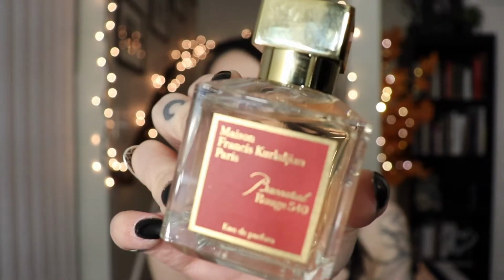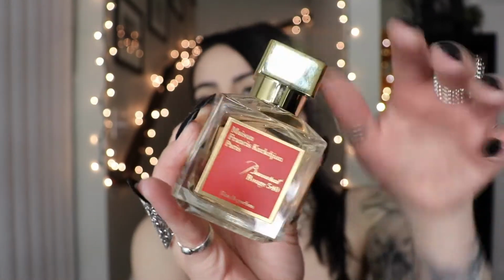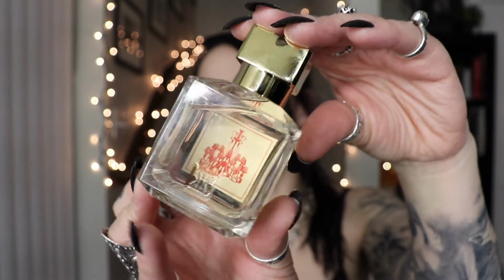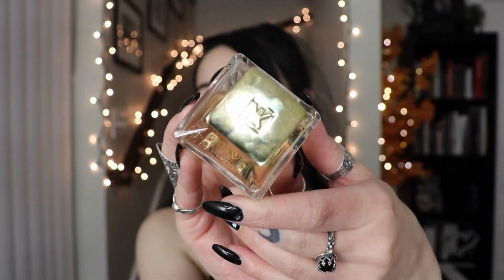I'm gonna show you guys up close. This is what the bottle looks like. It has red and gold lettering. On the back there is this chandelier that you can see through the perfume itself, and the cap has little K's on it for Jean, the perfumer's last name. And the cap, guys, it's heavy. It's such a heavy cap.